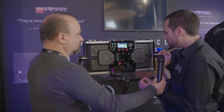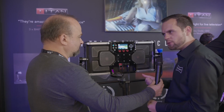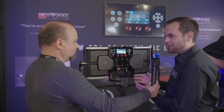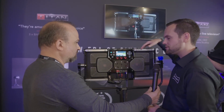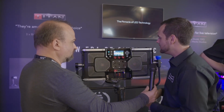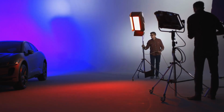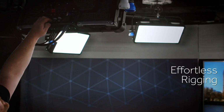You have the very soft lamp for maybe news or this kind of situation. Or you can have a harder light source, and you don't need to change the diffusers or have giant softboxes. Of course, if you want the softbox, we have that too. But this one eliminates completely the need to change the diffusion, and it's a really revolutionary technology. The effect is just amazing.